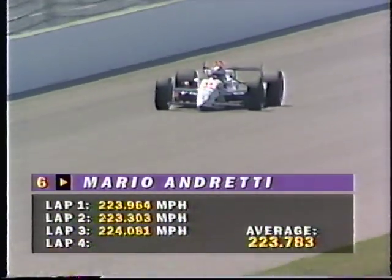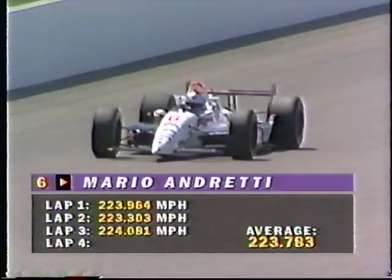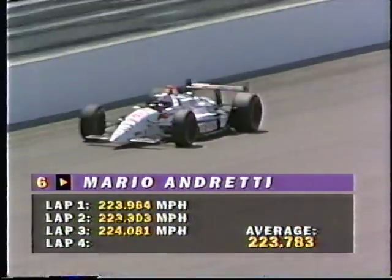Mario Andretti now working the last lap, Bobby Hunter. He's coming in a little bit outside the white line this time, very close to the outer wall, down the back straightaway, staying a little bit wider than normal, but he's moving good. Averaging 223.7 miles an hour.